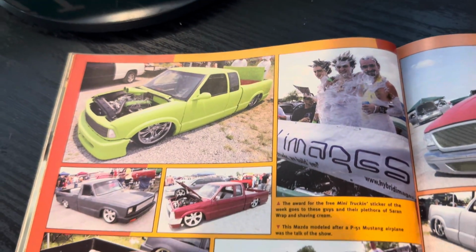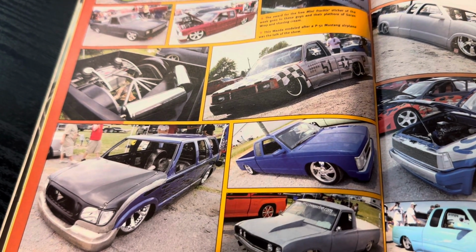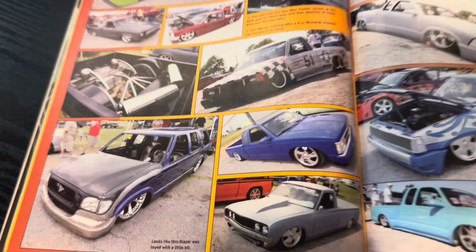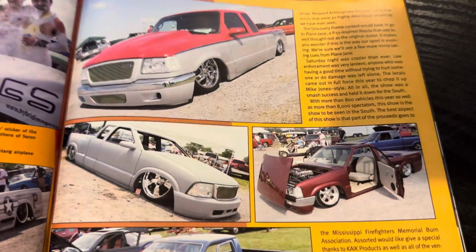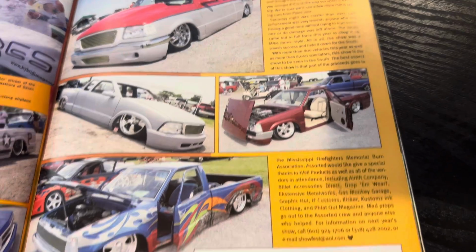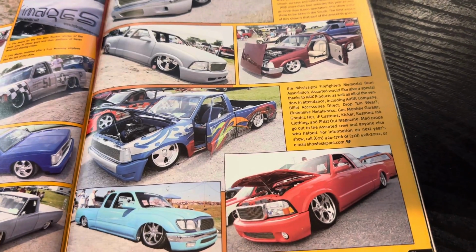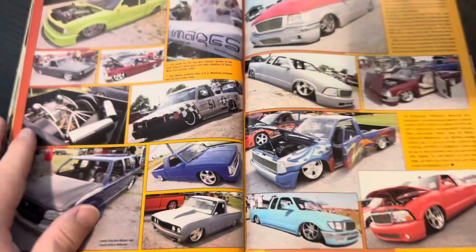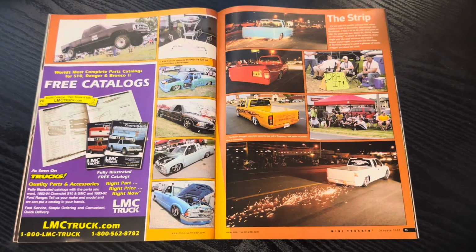We can see Plain Jane here. There's the S10 Blazer with the Tacoma front end that that little shop, Eric Saliba and those guys, built over time. There is that chop top Sonoma S10, super clean Mazda. And then this was Oliver's truck that would go on to be yellow, grace the cover, win Mini Truck of the Year. He brought that thing out, so super cool.